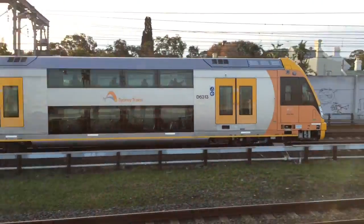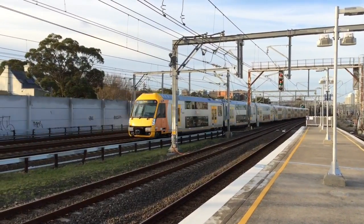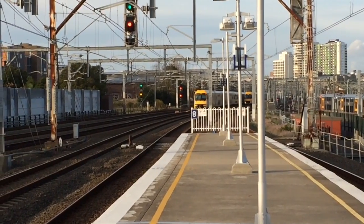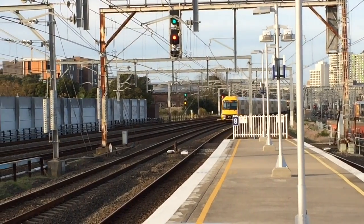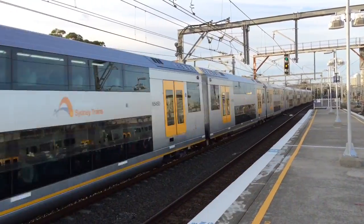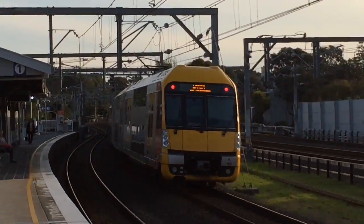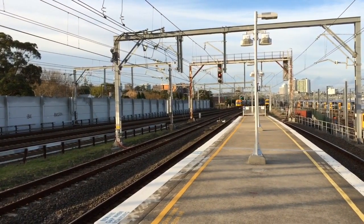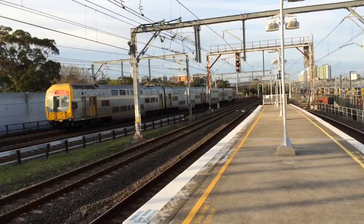Central service A13. In the distance there is another extremely rare sight, another Waratah approaching. Epping service, A50. We have a 4-car V-set about to pass. V51. Fun fact about V51, it is ex-V27.